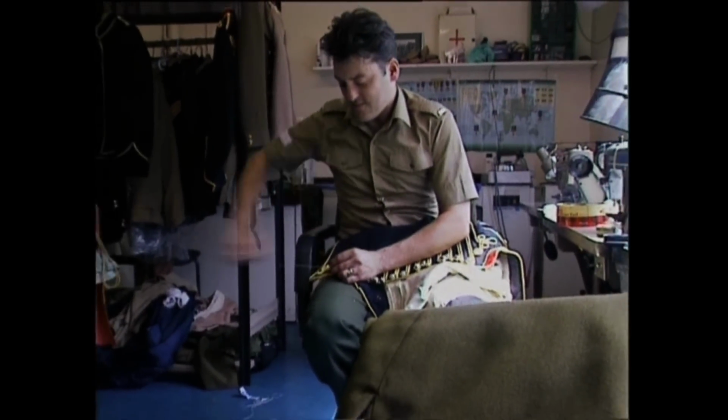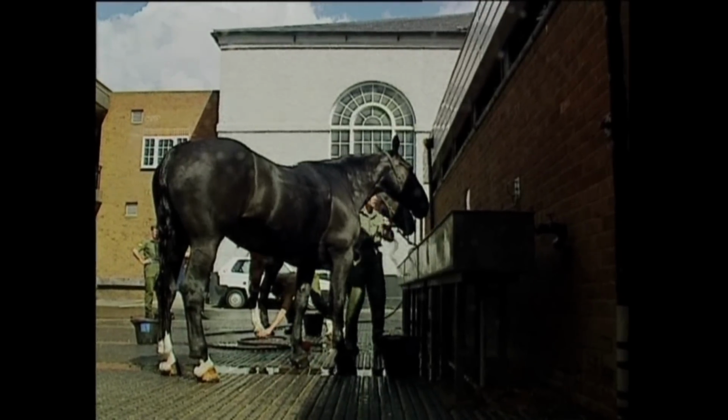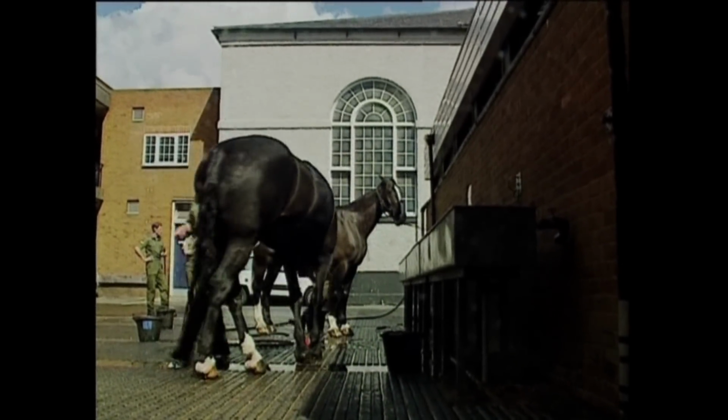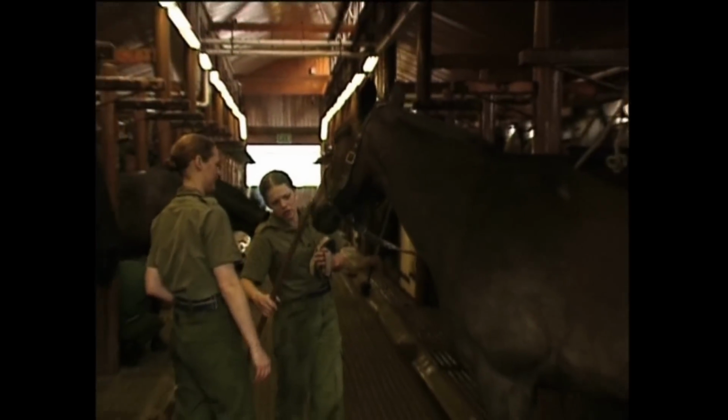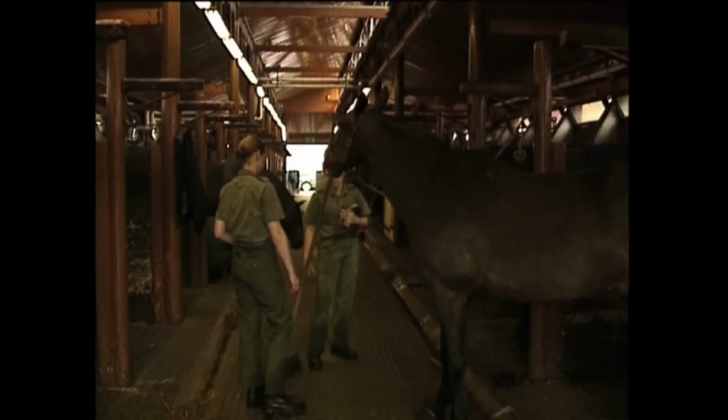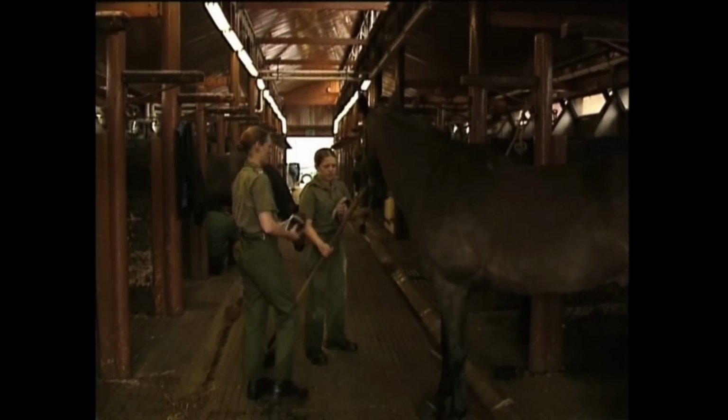Upon joining the troop, soldiers usually spend their first 18 months working with the horses in the lines. During this time, they're trained in stable management and horsemanship, and depending upon their abilities, the best are selected for training to ride on parade.